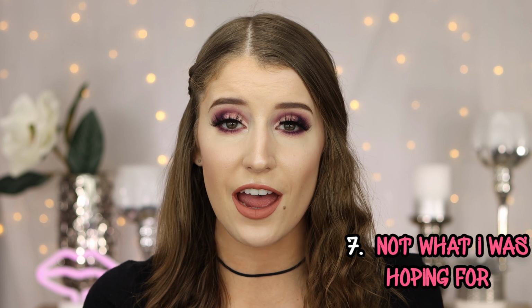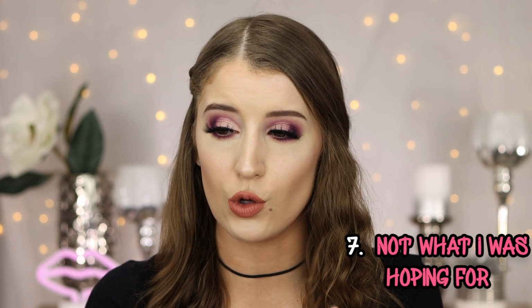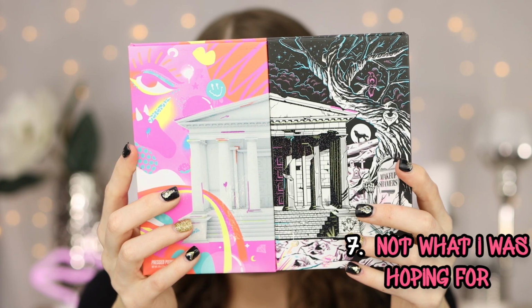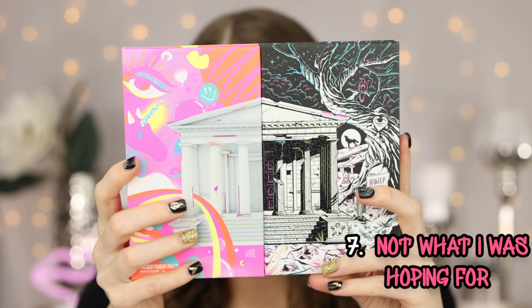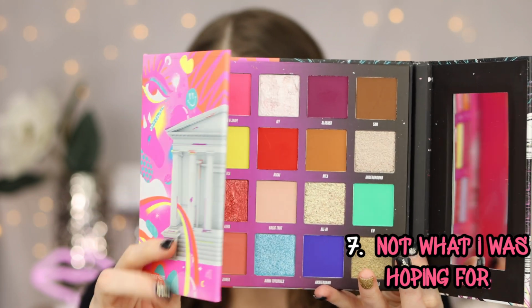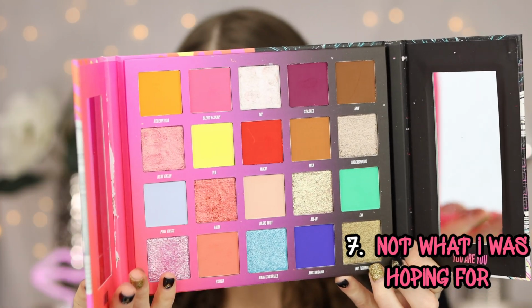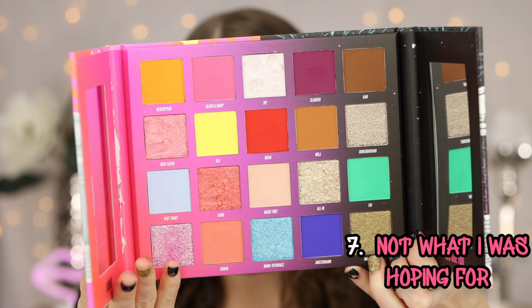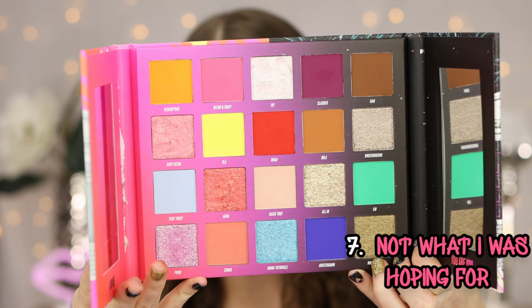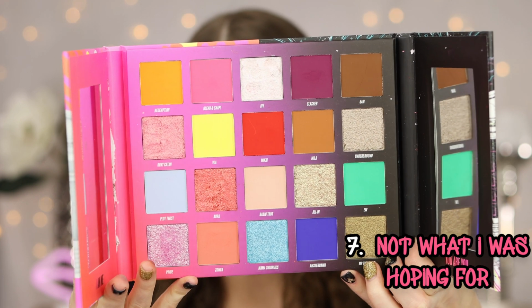And then the last one that I have in this category, I actually feel really bad about this because I really wanted to like this palette, and it is the Beauty Bay and Nikkie Tutorials palette. I don't know, there's also something about this palette that I don't really like. I feel like this is another palette that's hard to create a look with because there's not that good of a shade range. The color scheme is not the best in my opinion.